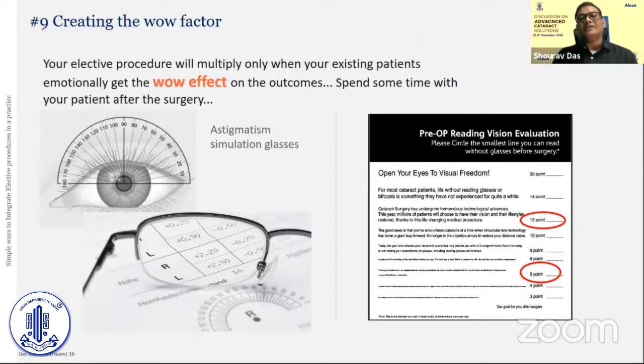They become very happy, and they then become your ambassadors, and they go out jumping from the chair and say that you must get yourself done. You must get your surgeries done here. You must get this particular procedure done.